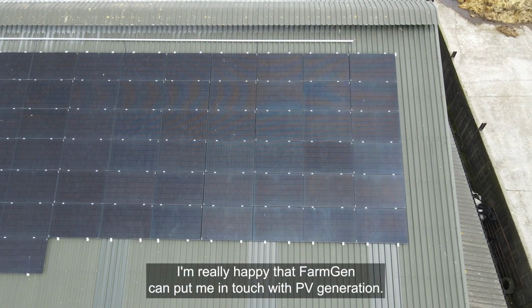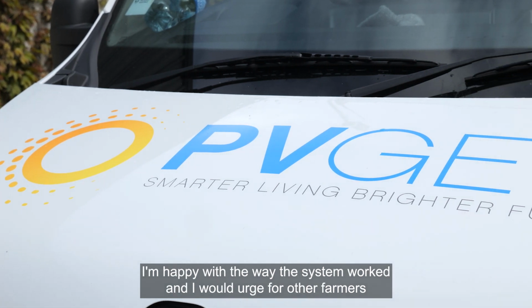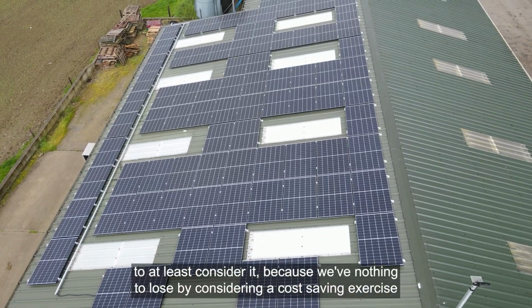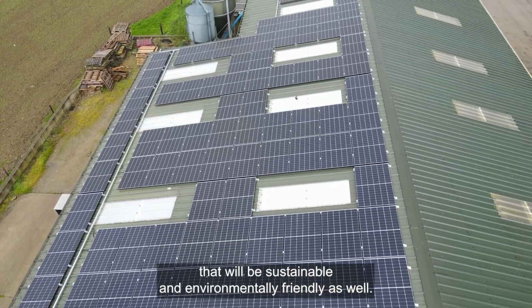I'm really happy that FarmGen put me in touch with PV generation. I'm happy with the way the system worked, and I would urge other farmers to at least consider it, because we've nothing to lose by considering a cost-saving exercise that will be sustainable and environmentally friendly as well.